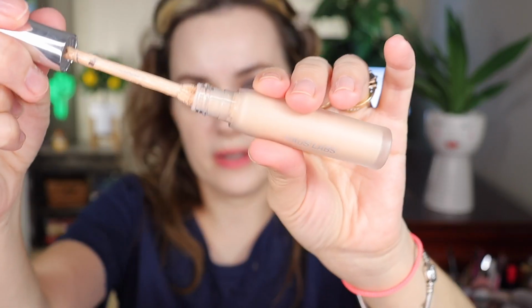Okay, so what I mean is that this petal right here is very bendable. You see this? And I'm afraid when I push it in, it's going to break because the hole is quite tight. Let me show you how the swatch looks. Looks very, very thick. Yes, I really don't like the doe foot applicator. I'm really scared. So this is 11 Neutral. It doesn't feel serum-like. It feels very thick and creamy. So we'll see how that works.